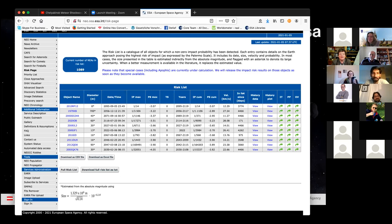Let's see. There is nothing fixed yet. So the answer is no, nothing confirmed. What we do is we're currently pushing a CubeSat mission to Apophis, which could be done on relatively short notice. And I remember there is one spacecraft which was considered to go, and I think it was actually OSIRIS-REx, the American sample return mission.